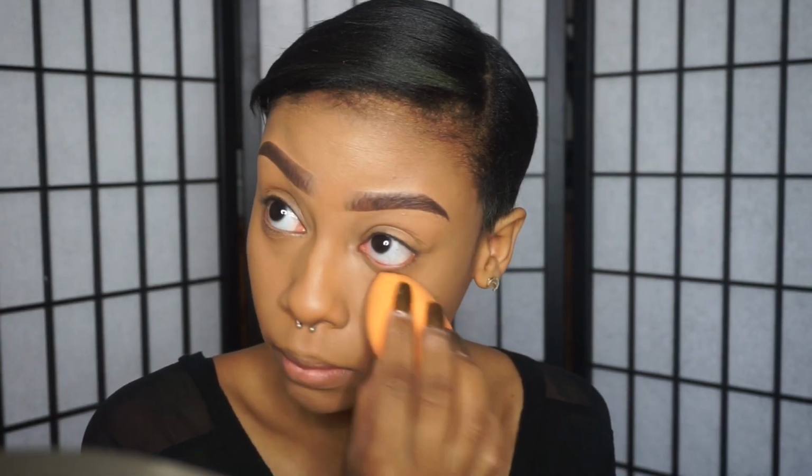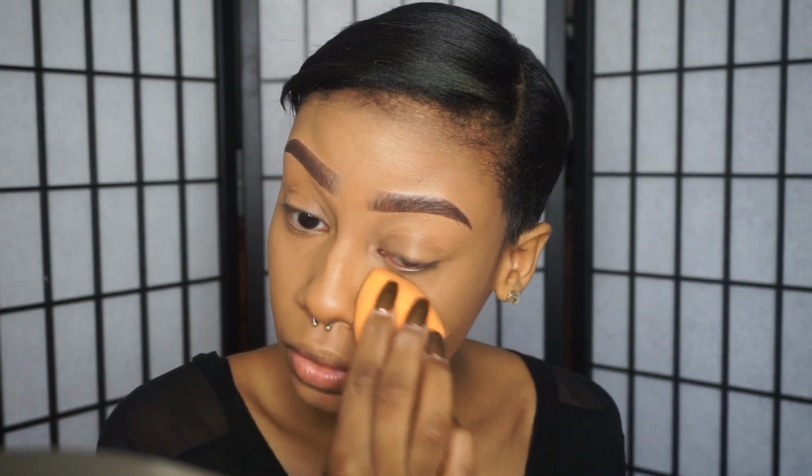So now I'm going to quickly set everything with my Laura Mercier translucent powder before it starts to crease. So I'm going to make sure to blend out my under eye one more time, make sure there's no creases. Quickly set.